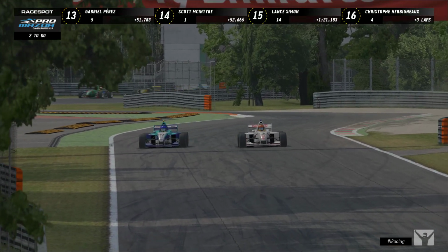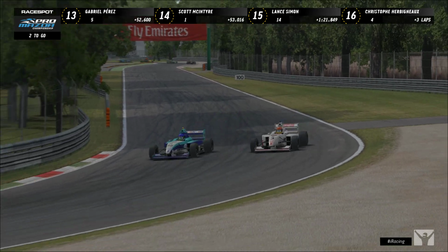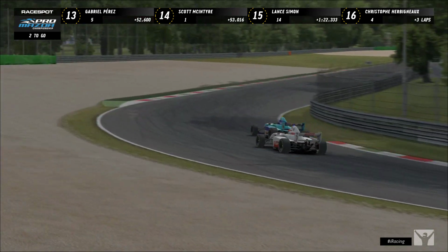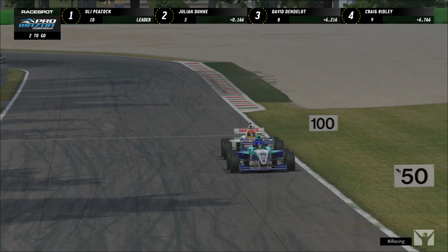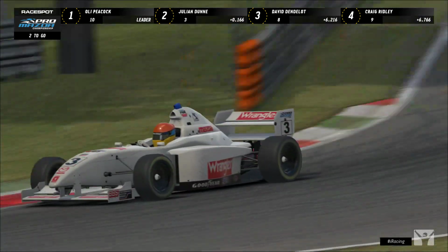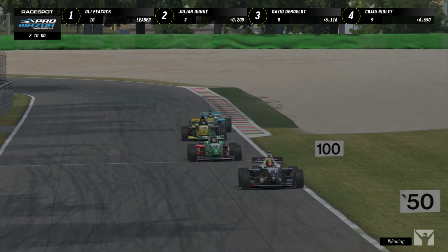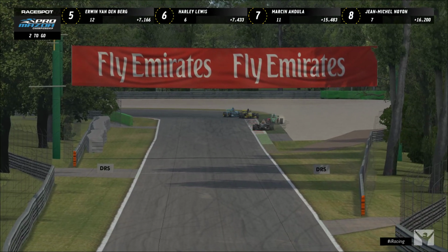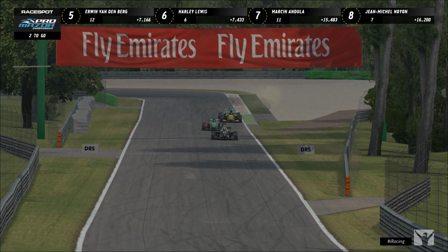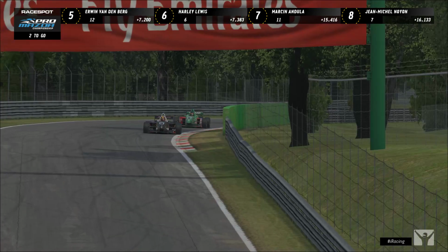Around the outside, a little bit wide. The 10 of Ollie Peacock going to get the run into the first Lesmo, and he's going to take that race lead right back. Through Lesmo number 2. Those two are still going to fight. I still want to keep half an eye on this fight here for third on back. But once we see this white flag, we are going to be heavily monitoring this fight for the race lead.